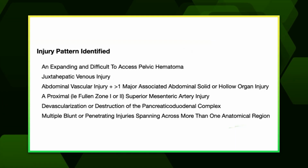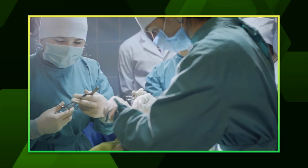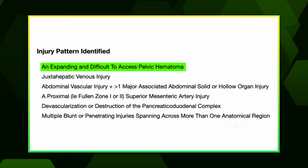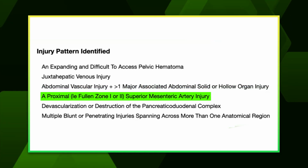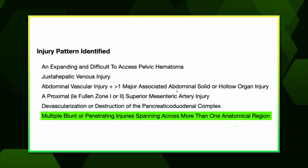And the last will be your injury pattern identified. If you look at this list, these are very difficult to manage trauma patients. Those you just need to bring through because they are surgically, technically difficult to manage. You have your pelvic hematoma that's difficult to access. You have your abdominal vascular injury with associated abdominal solid or hollow organ injury. Superior mesenteric injury, which will put your whole hollow viscus at risk. And your pancreatic or duodenal complex injuries. Extremely difficult injuries to manage.